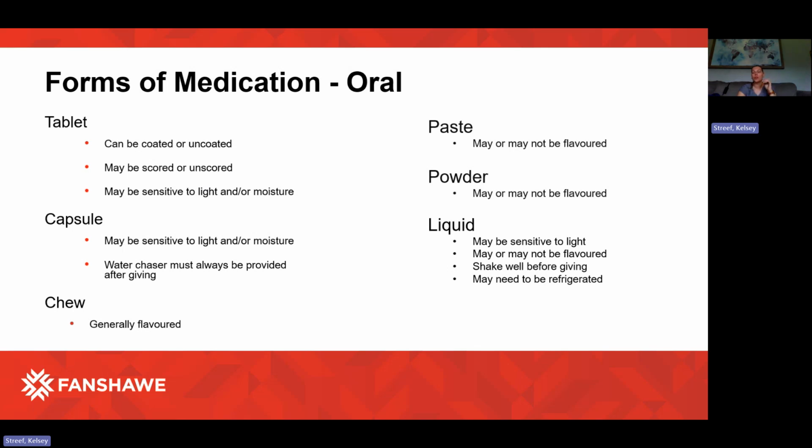These can be scored or unscored. This is that line down the middle of the tablet. What you can do with that line is break the tablet by putting it against a table and breaking it into smaller quadrants or halves.